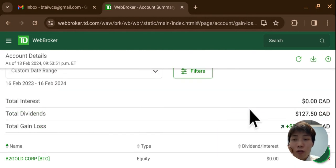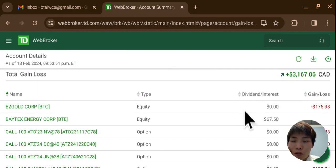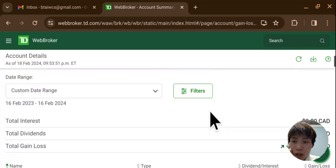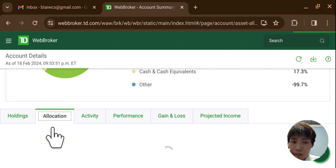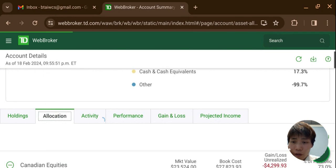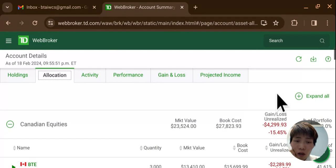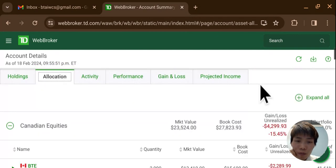Anyways, this is just an update, so I'll just tell you guys what is going on. So anyway, gain loss is still up 3,100, and so allocation, so I think there's a mistake in the bookkeeping. I think maybe there's something wrong with, like, I don't know.